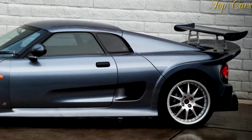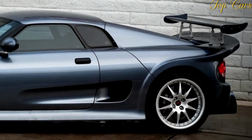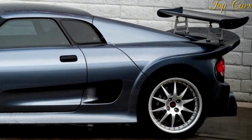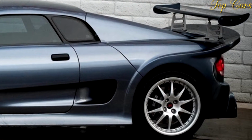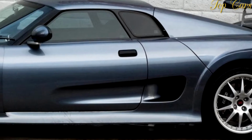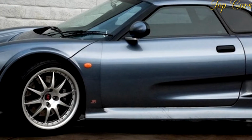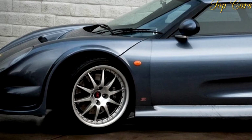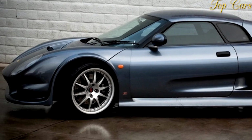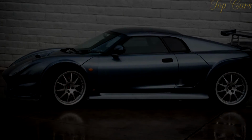C/D test results: 0 to 60 miles per hour, 3.3 seconds. 0 to 100 miles per hour, 8.1 seconds. 0 to 150 miles per hour, 26.6 seconds. Street start, 5 to 60 miles per hour, 3.9 seconds. Standing quarter mile, 11.8 seconds at 118 miles per hour. Braking, 70 to 0 miles per hour, 167 feet. Road holding, 300-foot skidpad, 1.00 G.